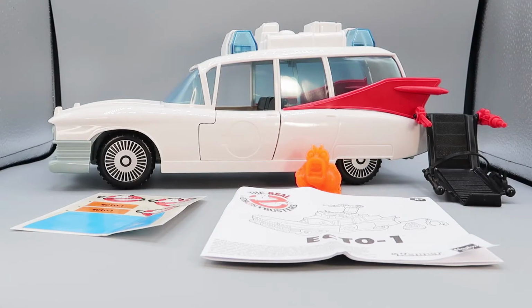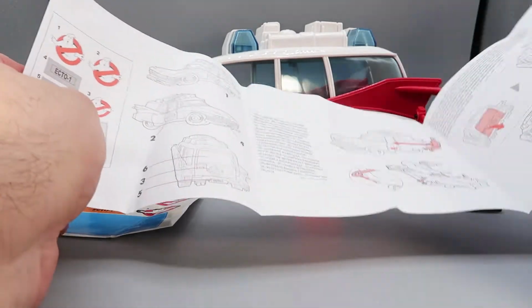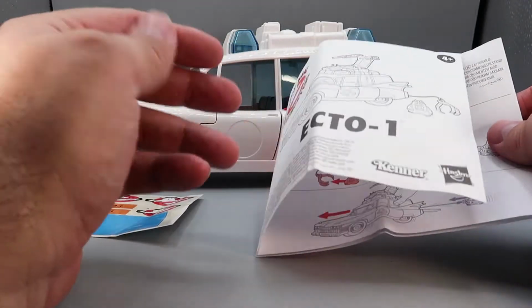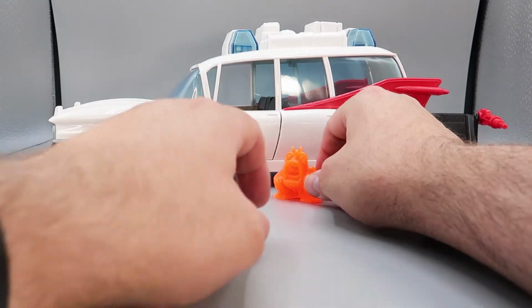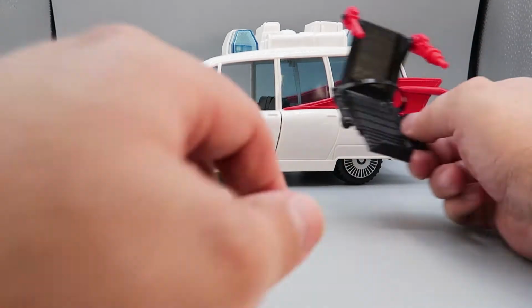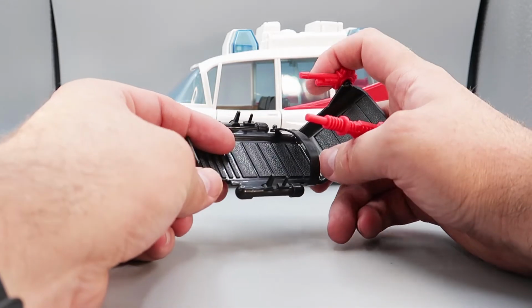And here we have Ecto-1 out of the box. It comes with a nice set of instructions. There is some assembly required for the gunner seat and some sticker application, which we'll get to in just a moment. It comes with a sticker sheet, which is cool. It comes with a little ghost, which we'll talk about later. And here is your gunner seat, which actually sits on top instead of on the inside, like the new Ecto-1 that we reviewed a few months ago.